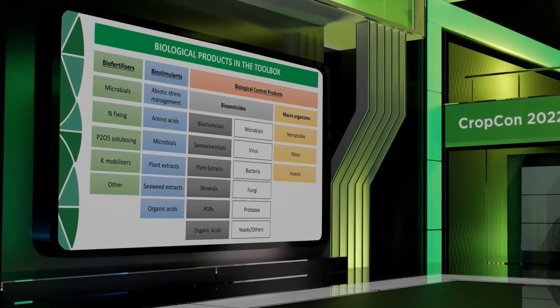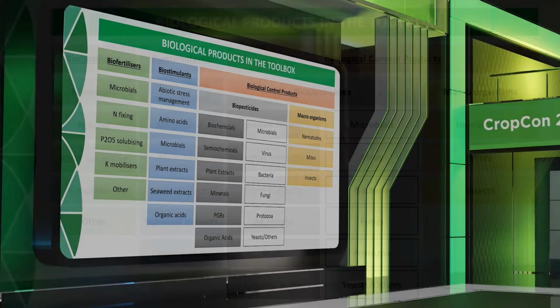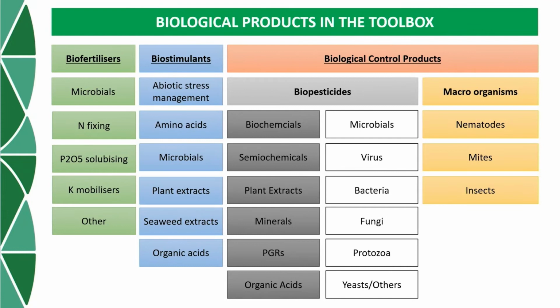There's three overriding categories of biological products. This includes biofertilizers, biostimulants, and biological control products. Biofertilizers really consist of microbials used to enhance plant nutrient uptake from soil. Nitrogen-fixing bacteria do make up the largest component of this group. Others include mobilizers of specific nutrients such as zinc and sulfur, and also mycorrhizal fungi. And biofertilizers are regulated under country-state fertilizer regulations. And we know that we've just gone through a revamp of our local regulations in South Africa.